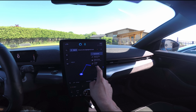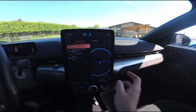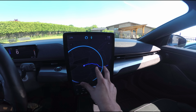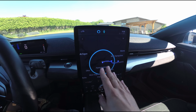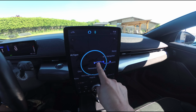There we go. So let's see here. Hit details. Just like a tablet, I can change the zoom of it. Right now, the blue circle is showing the range I can get with the current charge of the vehicle. And en route, it's showing me charging stations on the way.